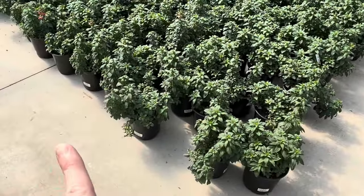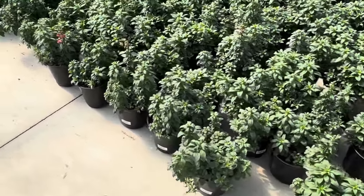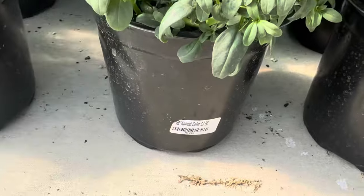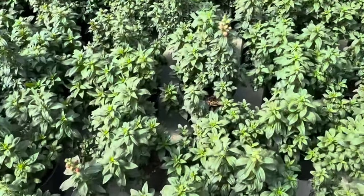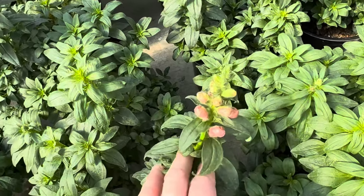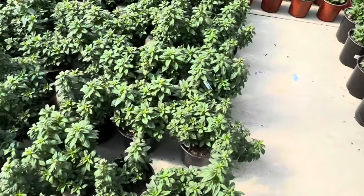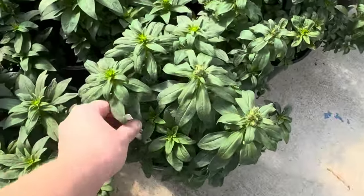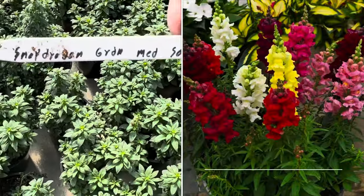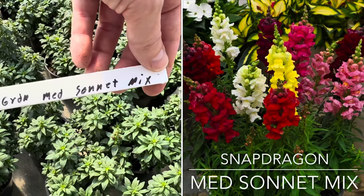Now these over here are snapdragons, and they look like taller varieties. They are $7.95 for an 8-inch pot, and you can see that they're already starting to put up. So you could plant these in, even try to overwinter them, which would be great. They've got some of them labeled. It's like this one is Snapdragon Medium Sonnet Mix.